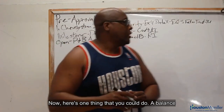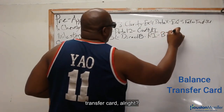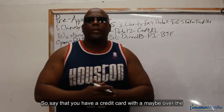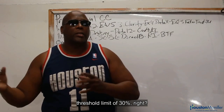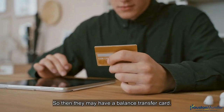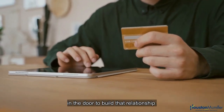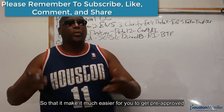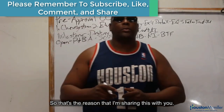Now, here's one thing that you could do. A balance transfer card, all right? Say that you have a credit card over the threshold limit of 30%, right? Then they may have a balance transfer card. Well, this also helps you get in the door to build that relationship so that it makes it much easier for you to get pre-approved for more cards, all right? So that's the reason that I'm sharing this with you.